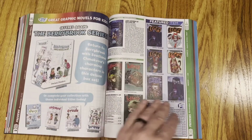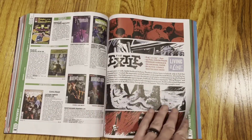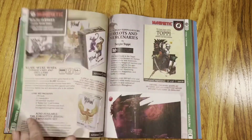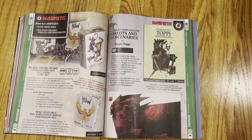Okay. Let's see. We're going to just continue apace. Magnetic. We've got the next in a long line now of Sergio Toppi collections. I don't know what number this is. Oh, it's the third book in the Gallery series, so there you go. But I think overall it's like the 8th or 9th Toppi book they've put out.